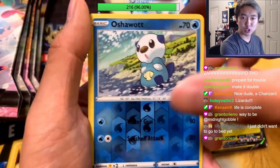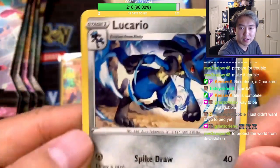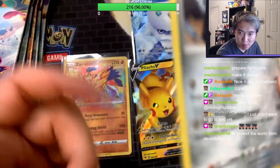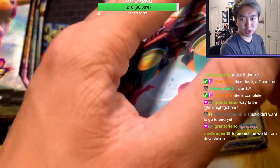Now give me a Pikachu, please. A Pikachu. Dang it, Lucario, which is cool. Lucario is a cool Pokemon. Nothing wrong with Lucario. Lucario is a great card. I love Lucario. To protect the world from devastation. To unite our people from within our nation or some shit.